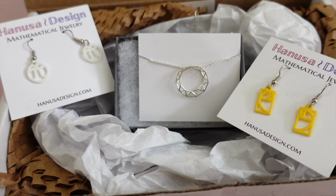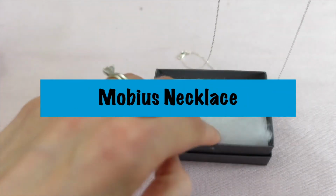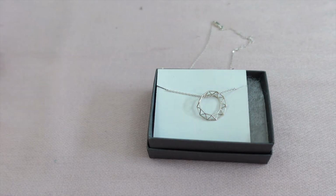So now to the unboxing. First we have this Mobius necklace right here. This is made of metal and it's made of silver, but it's really nice. I feel like it would go with anything. It's just like a classic piece.